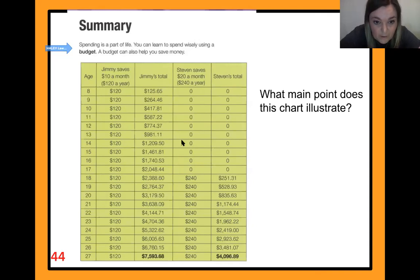So, wow. It says over here, Jimmy's total was $7,593. And then Steven's total, even though he was putting in double the amount, only ever got to 4,000. So what conclusion can you draw, fourth graders? So let's keep reading and see if it helps you.